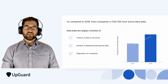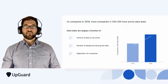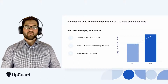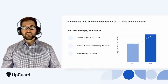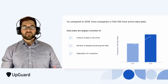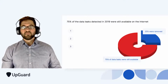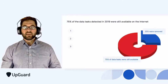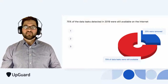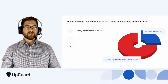Now, one of the interesting things we were able to see by performing this 2 years in a row is being able to compare the status of data leaks detected in 2019 to where they are today. And this was a surprise. This was a new learning for us. Of those leaks that we detected in 2019, 75% of those were still available on the internet. What this tells us is that companies are essentially not being aware that data leaks are happening and are not taking action as a result.